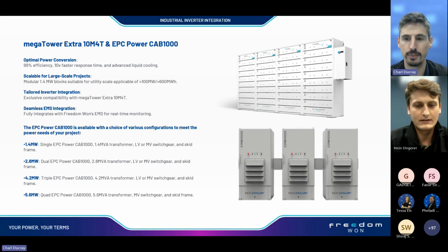So there's a lot to talk about with this inverter option, but let's go through the main points. It's a very power dense solution, one unit being 1.5 MVA up to 1.4 megawatts. And it's an inverter aimed at utility scale applications, where the manufacturer's biggest installation is around 200 megawatts.